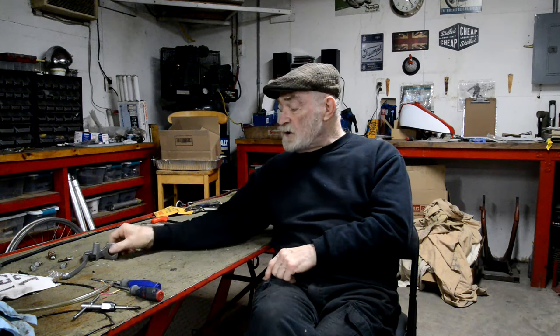So let me tidy up. I told you I found the other lever, didn't I? Yes, I did. So I've got to make one of those sleeves to go in that.